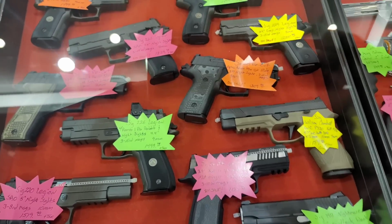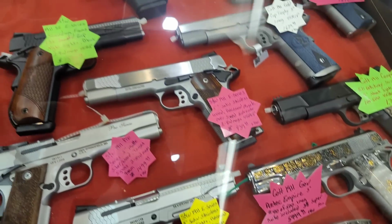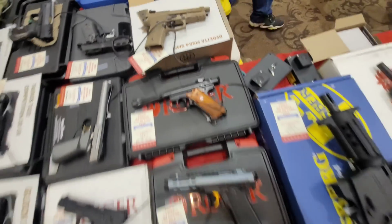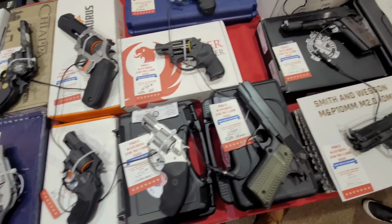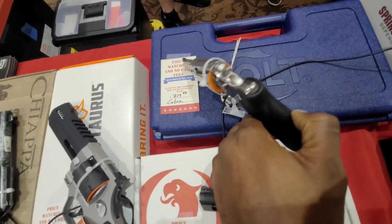They got a Sig Legion. Got some Beretta, and you can price match that one. Here's some revolvers, the Taurus, Smith & Wesson. Oh no, it's a Colt.